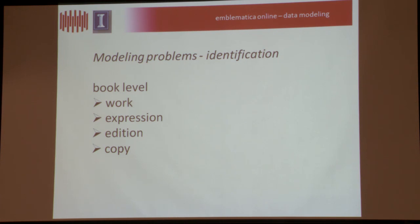All of the 4 levels may be identifiable. Identifiers may be attached to them. What we deal with at the moment in this project is just the edition and the copy level. And we are desperately looking for a work identifier and work level description possibility.